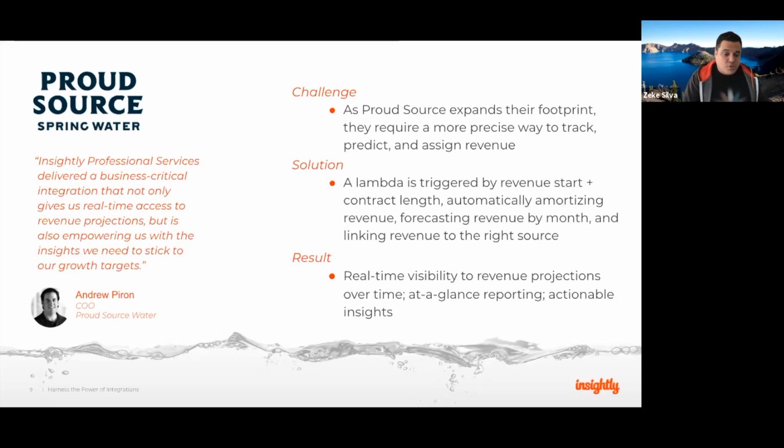So when that opportunity is marked won, the Lambda function will then create 12 or 24 additional records so that they could look at a month-over-month basis on how they're trending. This gave them a couple benefits. One, it enabled them to forward look on how they are going to be performing from a financial standpoint. It also gave them the ability to forward look on what supply was going to look like so that they could then make sure that they were properly aligned to meet that demand.